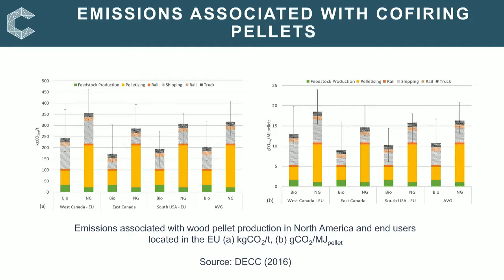It's responsible for around 20 to 60% of all emissions, dependent on whether it's biomass drying or natural gas drying. And again, if emissions reduction is the key target that we're trying to achieve, then if we can reduce the transportation, then we can significantly reduce the emissions associated with co-firing. Now, there's two ways to do this. You can either increase co-firing or biomass use in producer nations, such as North America, or we can try and produce more in consumer nations, such as the EU. However, it's uncertain what kind of levels are available in the EU to increase production further.